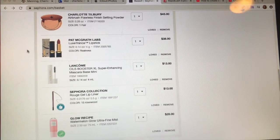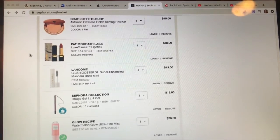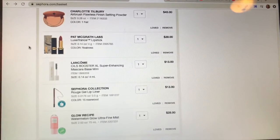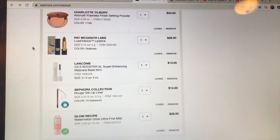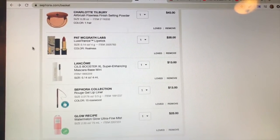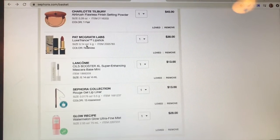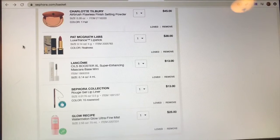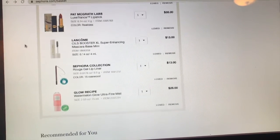I actually purchased a couple other things from her website a couple days ago because she's having a 25% off sale if you spend $150. So I got some other things on that site, but this was not available. So I got it on here. You still get 20% off for your VIB Rouge.